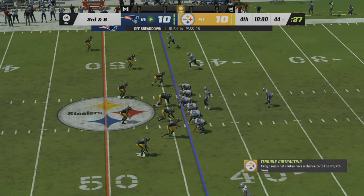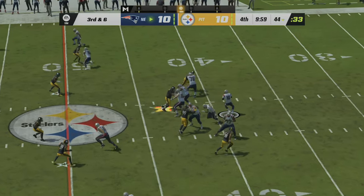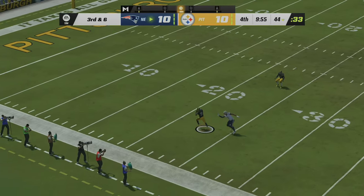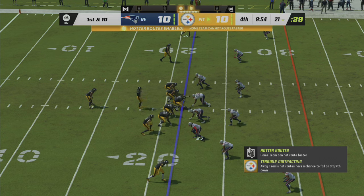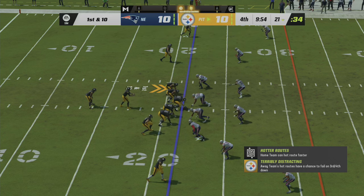This offense so far on third down, not so hot. 2 for 9 to this point. This will be 3rd and 6. Now Jones. And this is going to be intercepted. Picked off by Cameron Sutton. And the Steelers are going to get the football here as he gets this up past the 20-yard line.